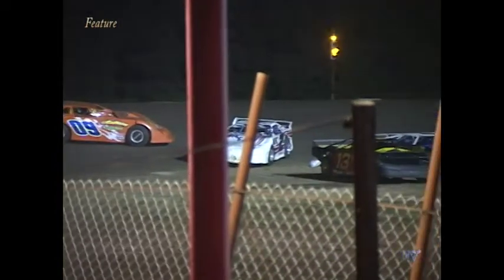Coming to the pits with a flat right rear. Maybe some suspension damage. Right now it's a flat right rear for sure in the 60 car. Coming through the infield, Bruce Vance in car 42.